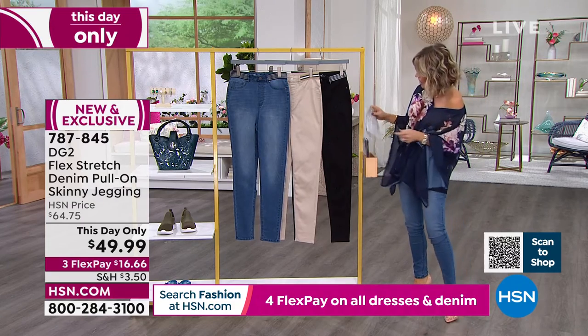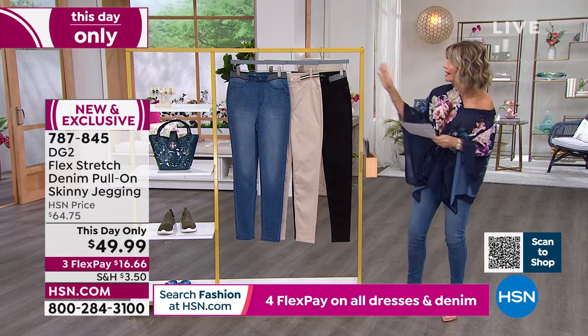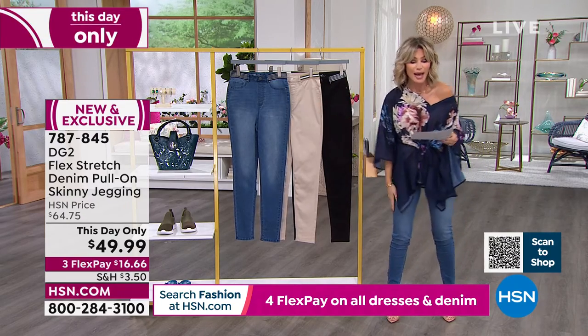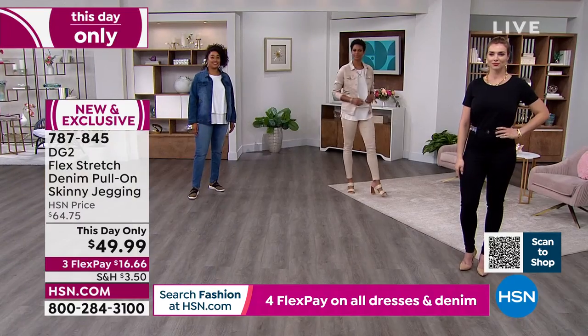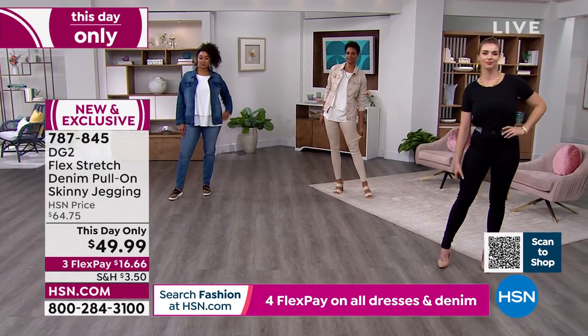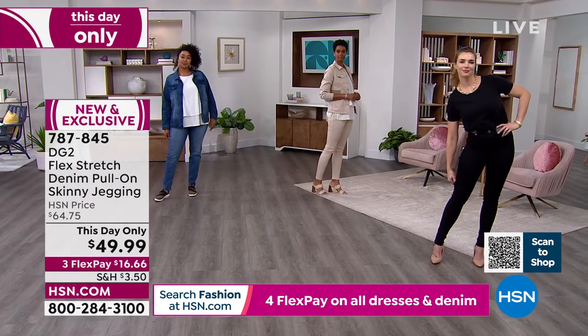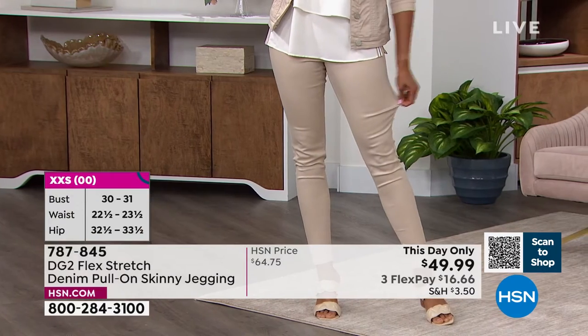And I do want to let everybody know, we have this in average 29, petite 27, tall 31, in three gorgeous colors. So again, order true to size. And in sizing, extra extra small through 3X. Just so you know, I'm in my normal extra small. Ladies, are you all in your normal size? Okay, and you can even go down a size if you want to, right? Yes, true to size. We say true to size on Flex Stretch. Some people like to size down.